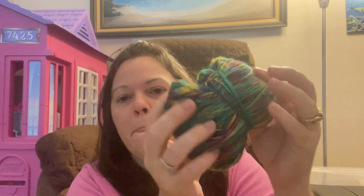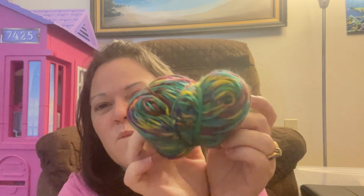So here is the yarn. Oh wait, I don't have the yarn label. Okay, so I guess we just won't have a yarn label for the authentic hand-dyed yarn because I don't know where it is. But here it is in the skein. And I did magic loop, with a 2.75 millimeter needle, and it works up really fast.